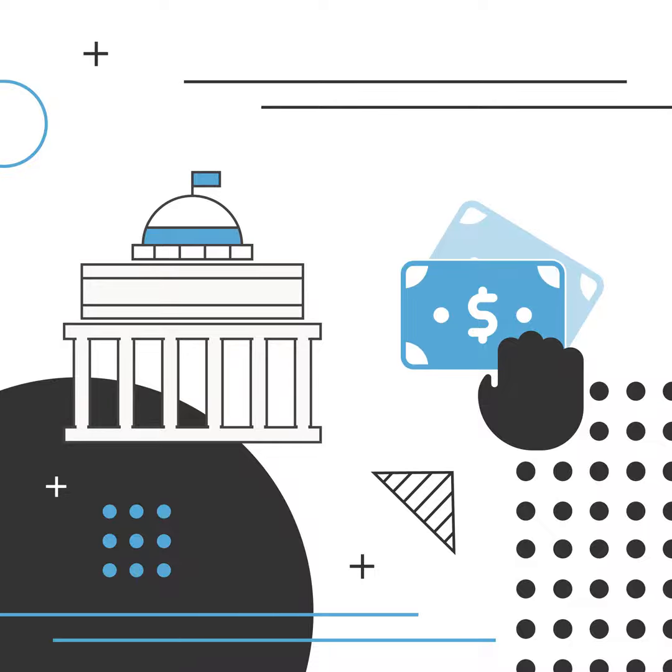Well, to apply for these, just start by completing the FAFSA. You can submit your FAFSA anytime between October and June. This will determine your eligibility for a variety of government programs, like grants, in addition to student loans.